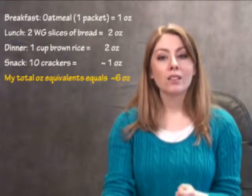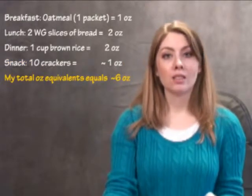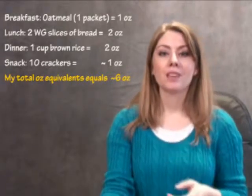So then my total ounce equivalents for the day is about 6 ounces, which is what I'm supposed to be getting. But if we take a closer look at the things I was eating, the oatmeal, the bread, and the rice, 5 out of 6 of my ounce equivalents are whole grain. So it's really easy to get half of your grains being whole if you look at substituting things that you're doing. And we'll talk about that in a little bit.